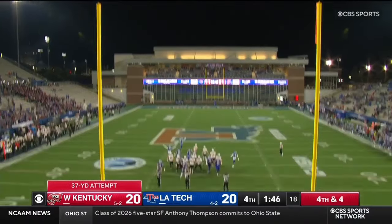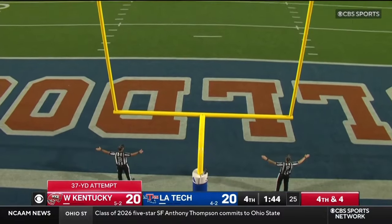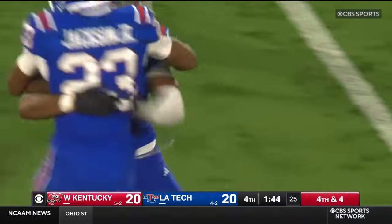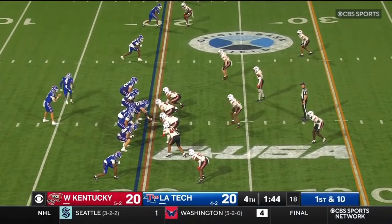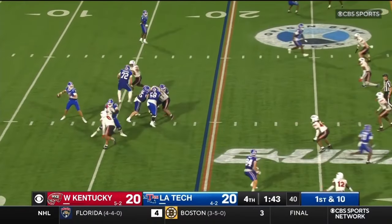Cannon, can he do it? No! Tipped. It was tipped. What a play by Louisiana Tech. Special teams heroes tonight in Ruston. Bulldogs, a huge turnaround. So here's Baker.